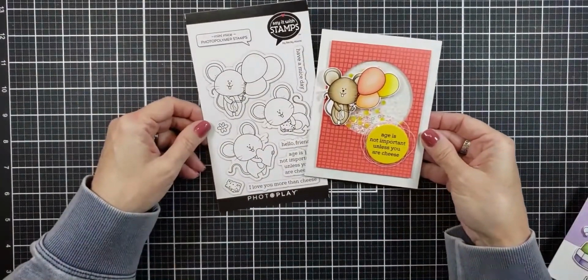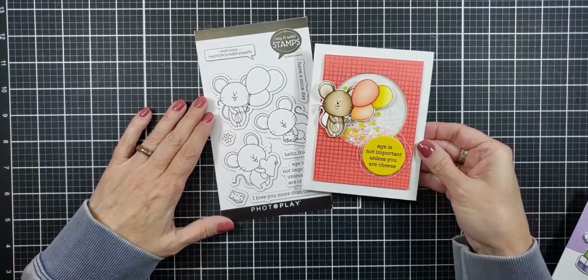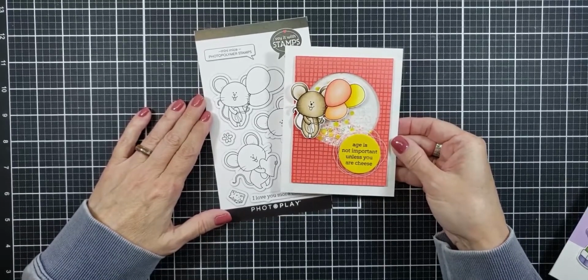These mini mice are perfect for Valentine's Day cards, everyday greetings, and birthday cards like the one I made here. The sentiment I used is perfect for someone who has a great sense of humor.